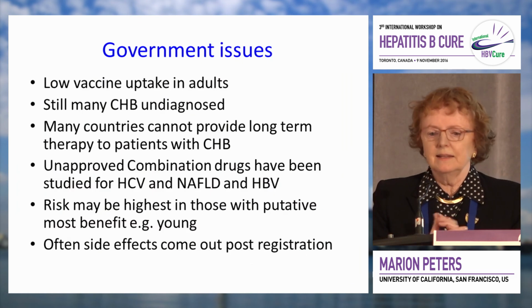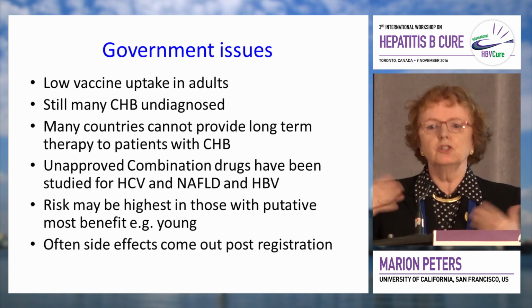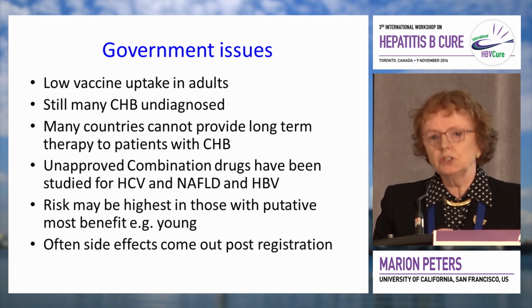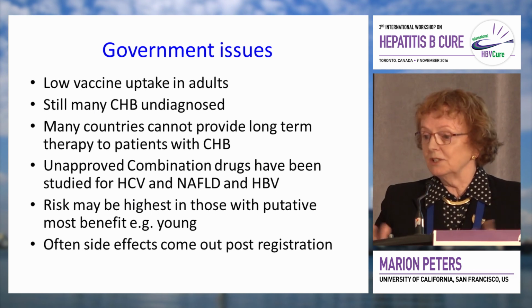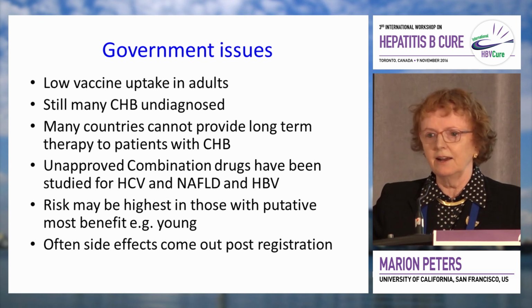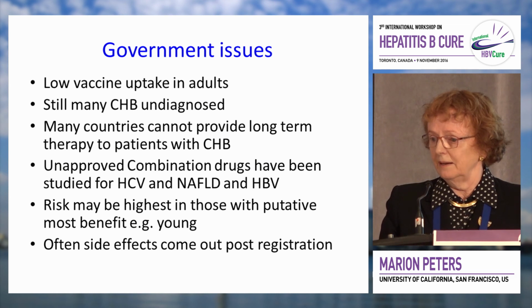And finally, I think the governments have a real concern that there's low vaccine uptake in adults, and that should be our primary push as hepatologists. And there are still many chronic hepatitis B patients undiagnosed. Thirdly, many countries don't provide long-term therapy. It's easy for us to say, stay on it for life. You get 2 years, 3 years, then you're on your own. So we do have to come up with something better.